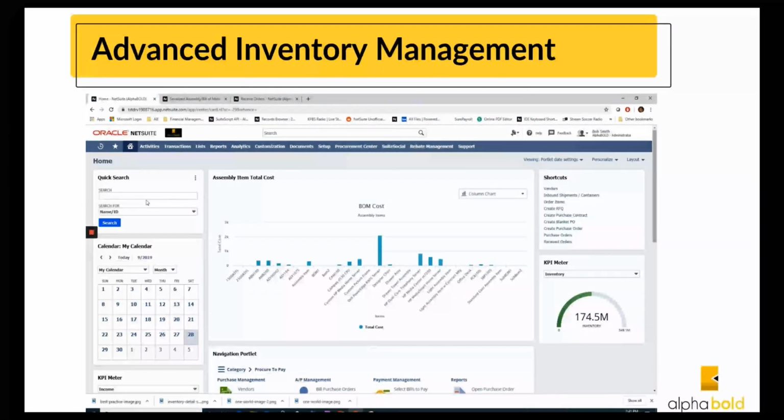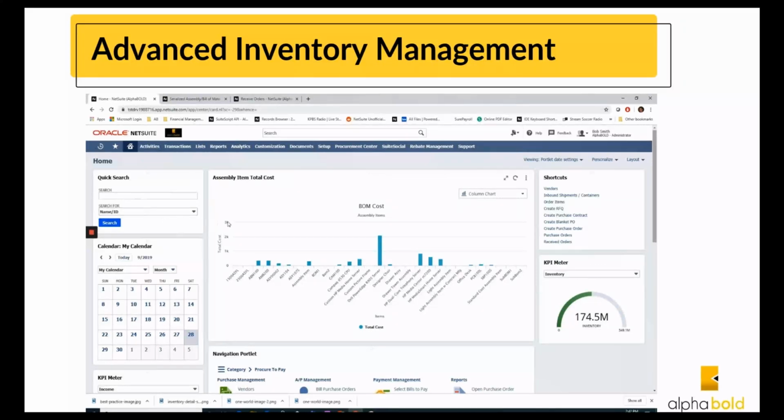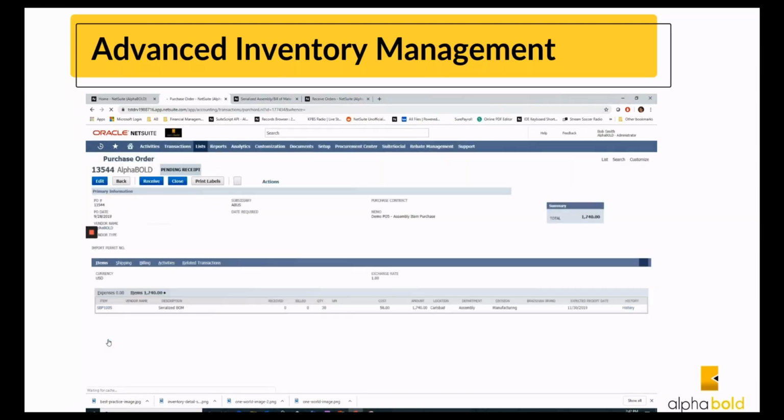Next, I'm going to show you how to receive purchase order and how to receive serialized inventory. So in the shortcuts, I have a receive orders page where you can mass receive orders. So you can do that in NetSuite. But what I'll do is I'll open up a PO and I will manually receive it, and I'll walk you through the receipt process. So I'm opening it right now, and this is the list of the open purchase orders. So I'll click on one. Okay. So this is a PO that is pending receipt. This is the inventory that we need to receive, 30 units into our warehouse.